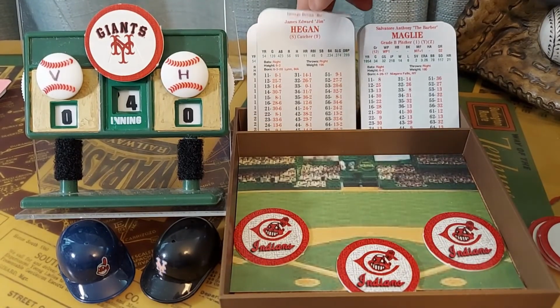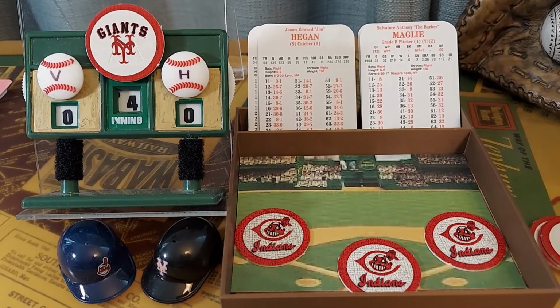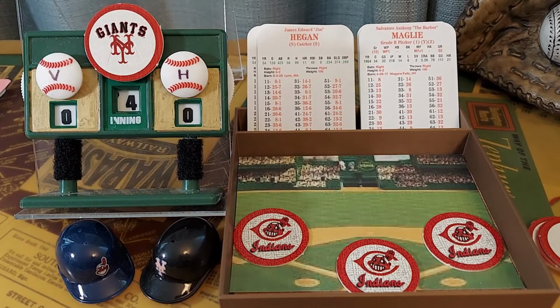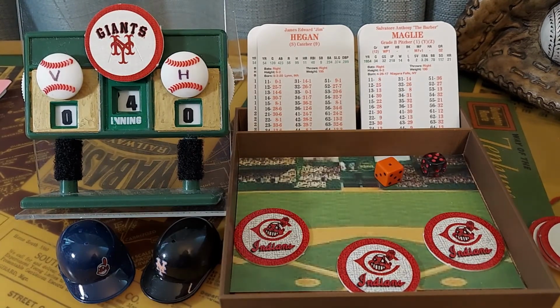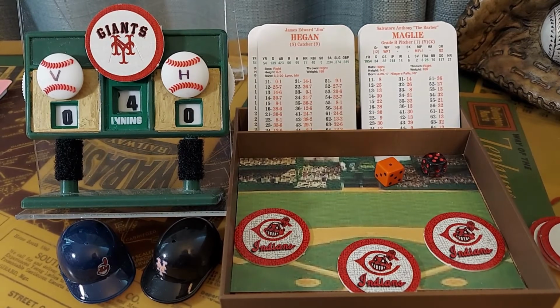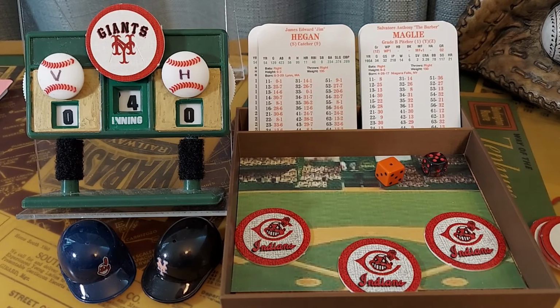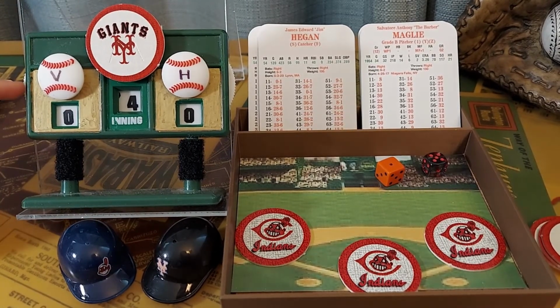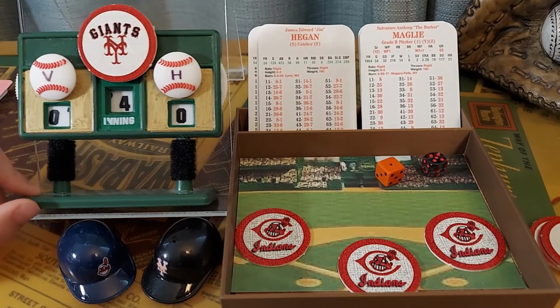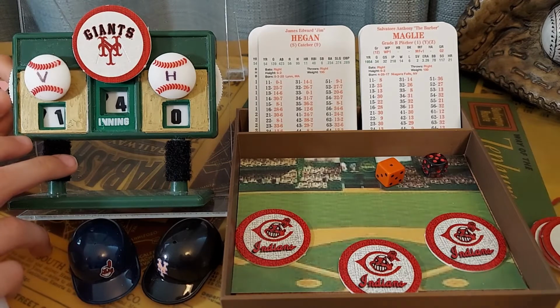And the catcher, Jim Hegan, comes to bat. .234 with 11 homers in 1954. Broken bat, single, and I'm going to score. Rosen scores from third. Strickland goes to second. And the Giants are behind. Indians take the lead 1-0.